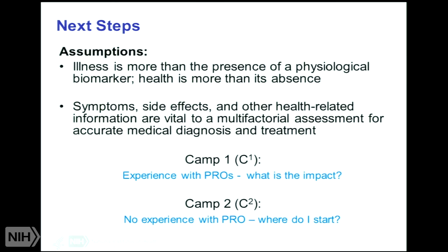So there are kind of two camps of people that we believe are in the audience. Camp one are those people with PROs experience. Today you're going to learn how to implement this into your research programs. Then there are folks in camp two, and those are people that don't necessarily have the experience with collecting PROs, and hopefully you're here today to learn how you can begin to start that process.